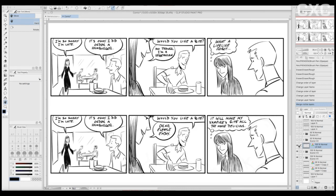Well, you'll see. So in the first one, "I'm sorry I'm late." "It's okay, I did order a hamburger. Would you like a bite?" He says in the second panel. She says, "No thanks, I'm vegetarian." And in the third panel, she's thinking, "What a lifelike robot," revealing James to be a robot, or Jim.